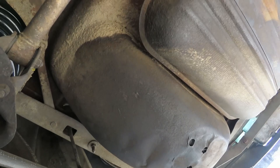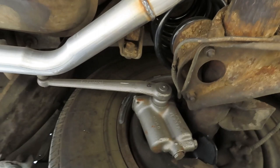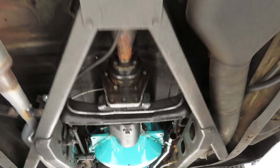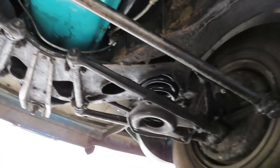And the spare tire area, the trunk, very, very good. And what do we have? We have kind of newer looking shocks on the rear. We've got new springs at every corner. We have a newer exhaust system on the car. Just looks great. All right, there you go.